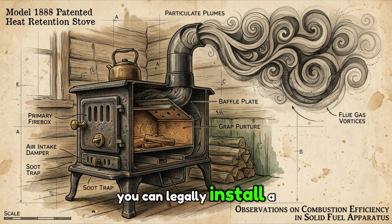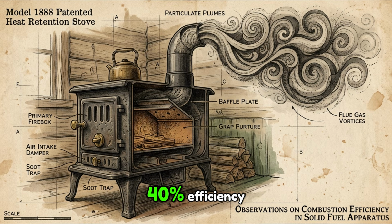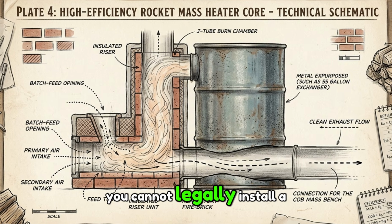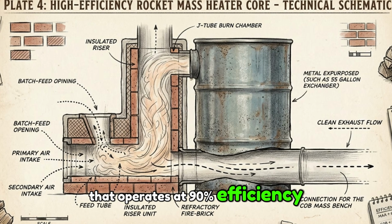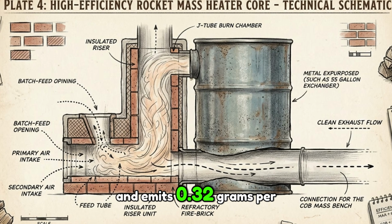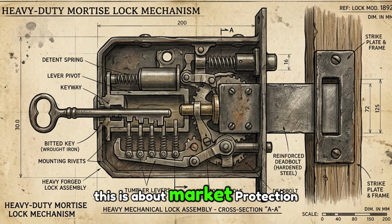You can legally install a wood stove that operates at 40% efficiency and emits 4 grams of particulates per hour. You cannot legally install a rocket mass heater that operates at 90% efficiency and emits 0.32 grams per hour. This is not about safety or air quality. This is about market protection.